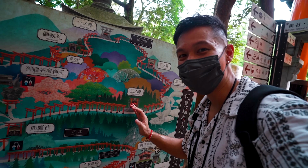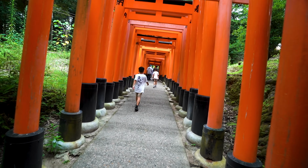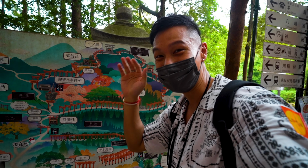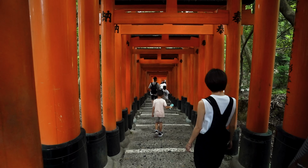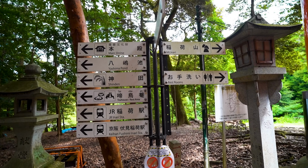So Fushimi Inari is humongous, and it keeps going up the mountain, and our guide has told us it takes about 2 hours to complete to get to the very top, which is a lot of stairs and gates to get through. Unfortunately, we didn't make it to the top because it is a long trek, but we've always wondered what it's like up there.